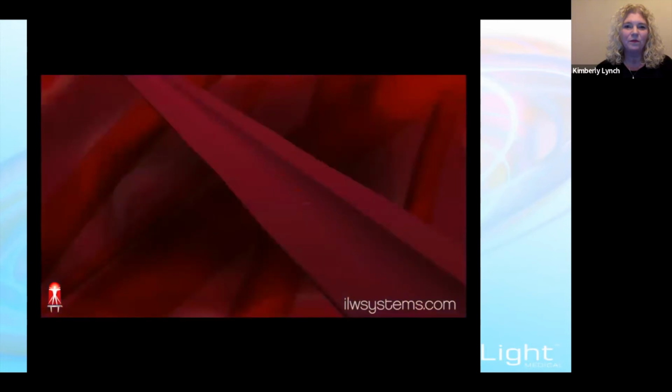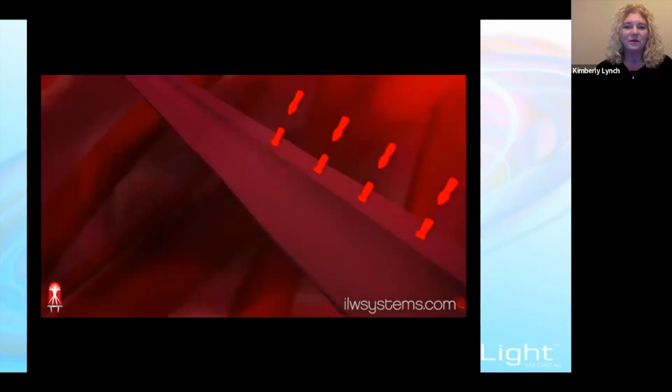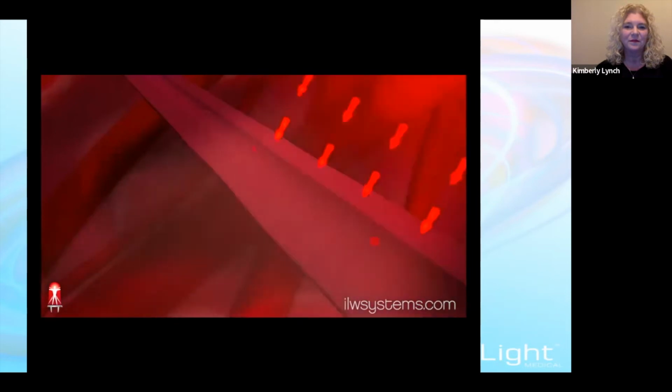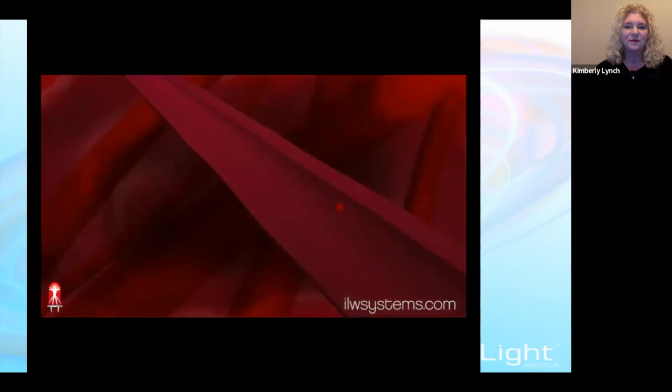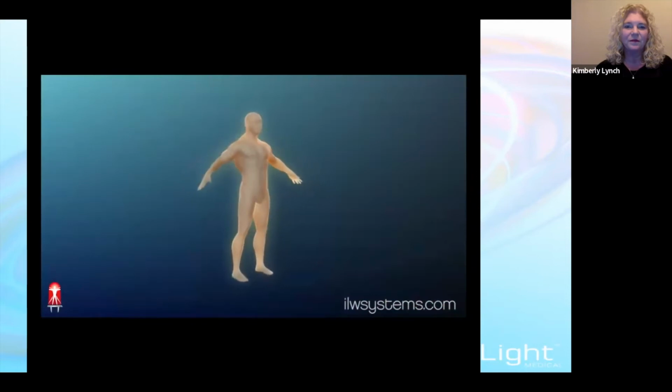Light energy stimulates the release of nitric oxide from hemoglobin into the bloodstream. When nitric oxide is released from hemoglobin, it enters the muscle cells in the walls of the blood vessels. The muscle cells relax as the blood vessel diameter enlarges, allowing more blood to flow through the vessels. Increasing nitric oxide levels in the body offers a host of benefits.